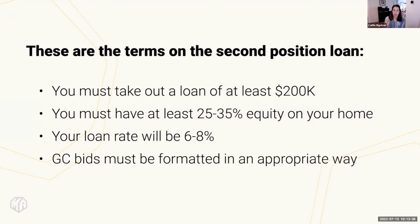Now, the other thing that's required is that GC bids have to be formatted in an appropriate way so that they can qualify for the loan. So again, we're going to work with general contractors in our network to make sure that you guys get what you need on your end to qualify for the grant.